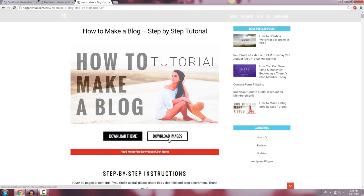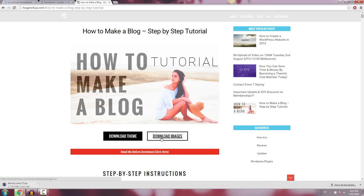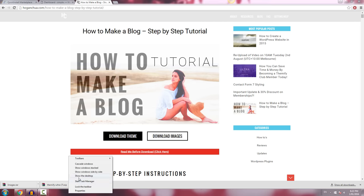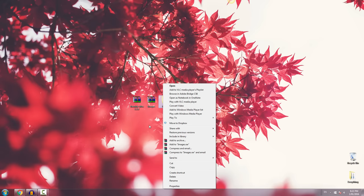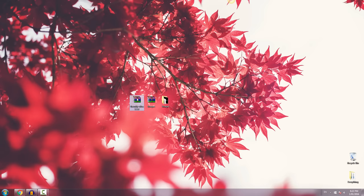Basically, the images are what we're going to use for the tutorial, so you can follow along with all the images and things like that. Okay, so download the theme to your computer. Just click on that and it should automatically download, and also download the images as well. If you're using a Mac or a Safari browser, sometimes the theme file might automatically unzip into a folder. So what you need to do is right click it and recompress it into a zip file before we can upload it to our website, okay?